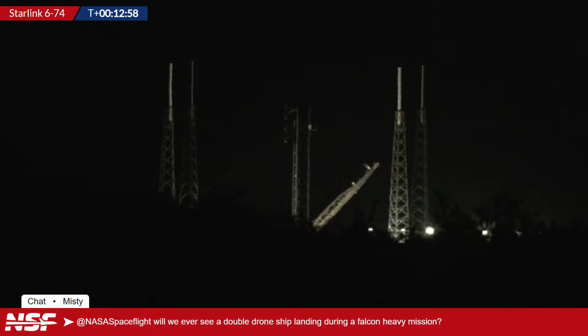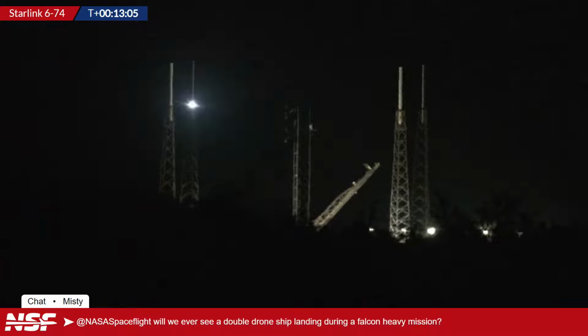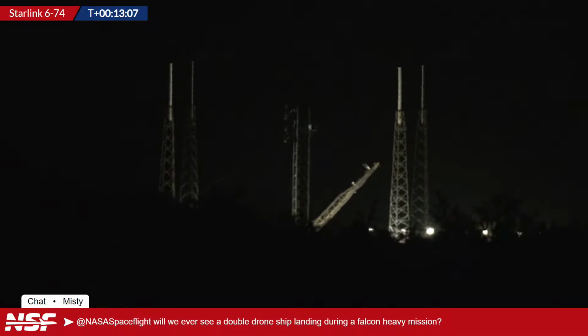They learned the hard way with the center core, which goes even farther with even more velocity to bleed off, that trying to land that on a drone ship didn't go so great. I mean, they did once, and then it fell over on the way back. Remember? Minor detail.